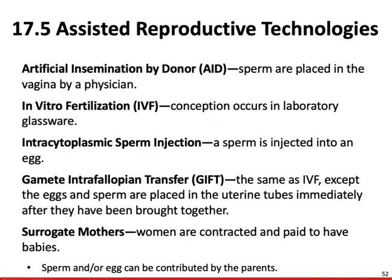Gamete intrafallopian transfer. It's the same as IVF, except the eggs and the sperm are going to be placed in the uterine tubes immediately after they've been brought together. So there is no waiting 2 to 4 days for embryonic development in a petri dish. Finally, surrogate mothers. In this case, women can be contracted and paid to have babies. Sperm and eggs can be contributed by either parent or both parents.